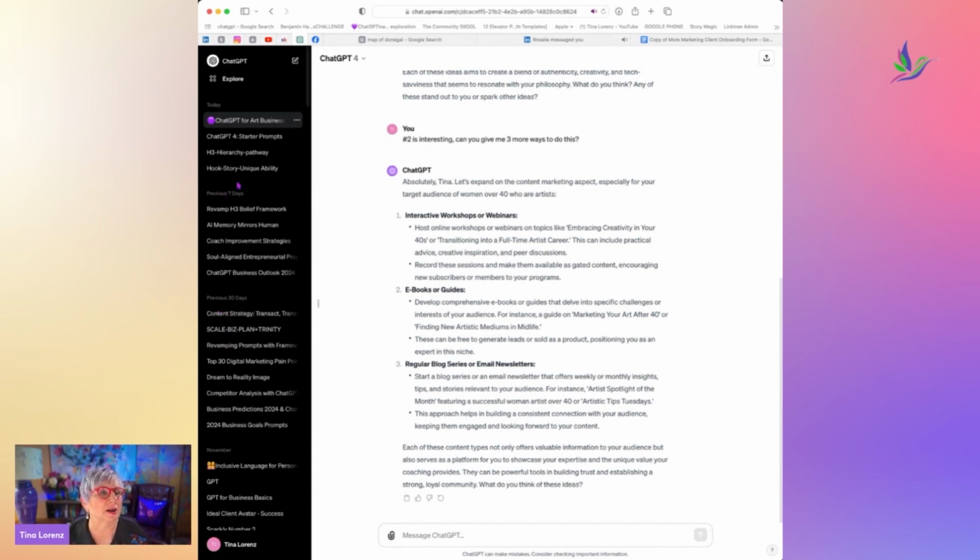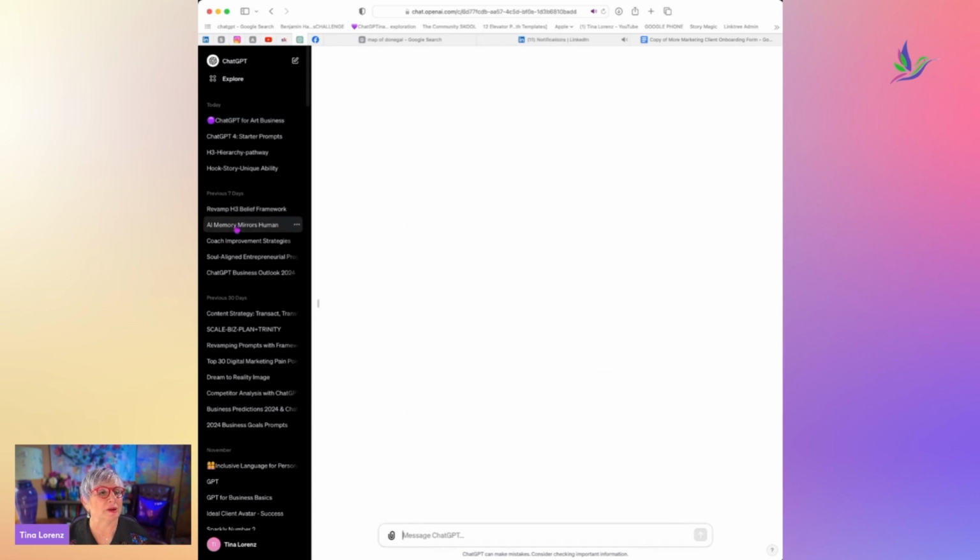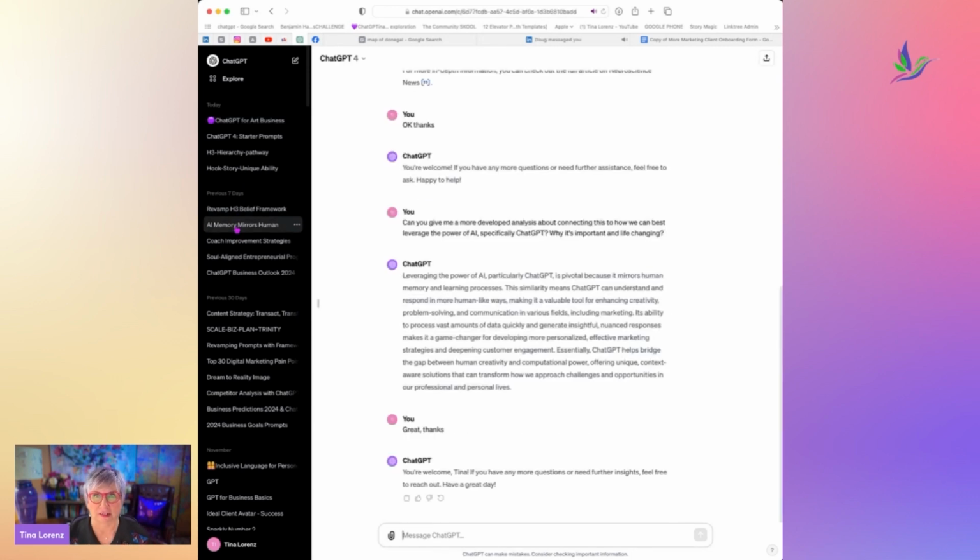So let's say I wanted to talk about how AI memory mirrors humans. This was a neuroscience article that I was reading, and I asked ChatGPT for some opinions about it. If I want to go back to that, I just click on that and I'm right back in the conversation.